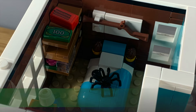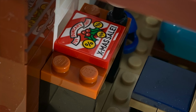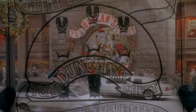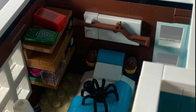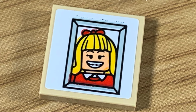On the far left is Buzz's bedroom filled with Home Alone Easter eggs. A Home Alone 2 reference with an ad for Duncan's toy chest is on the desk. Above the bed hangs the BB gun, and on the wall is a picture of Buzz's girlfriend, Woof.